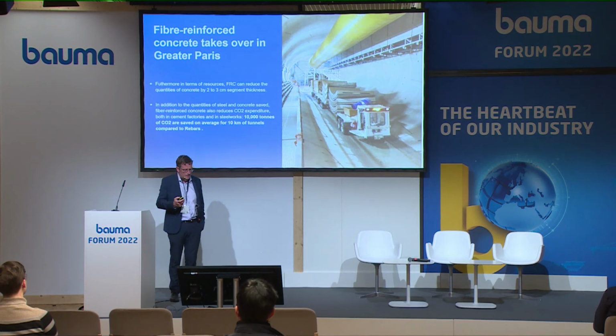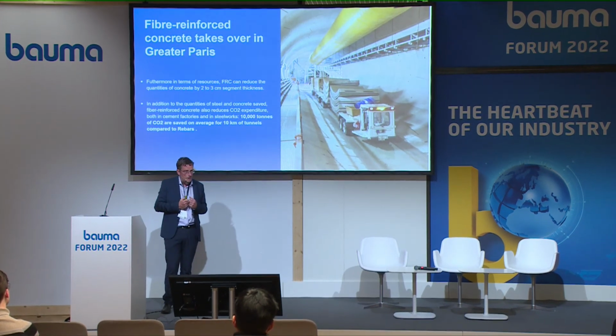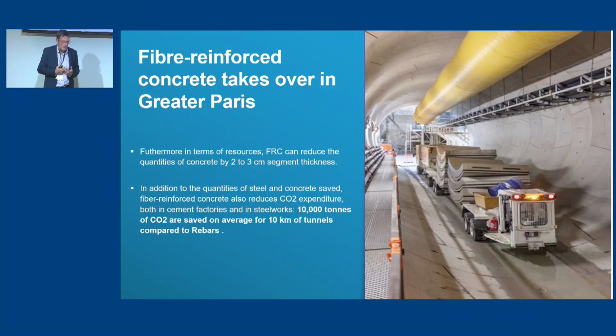On top of that, we can also decrease the thickness of the segment by 2 to 3 centimeters, because you don't need the minimum cover for durability that you need for rebars. So altogether, that means 10,000 tons of CO2 are saved on average for 10 kilometers of tunnel compared to rebars. It's also a good example from a big city and a big owner that the market is step by step moving toward such a solution.